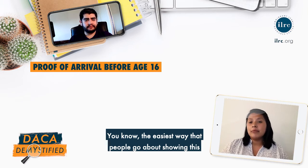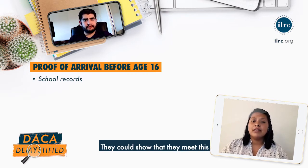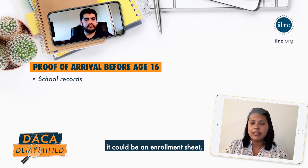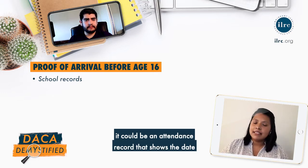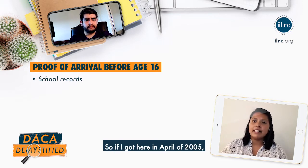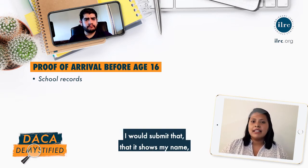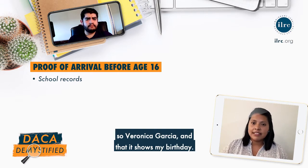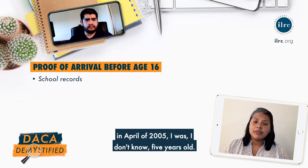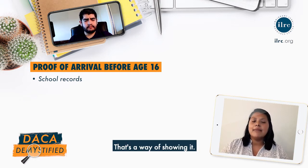The easiest way that people go about showing this, if they got here when they were very young and they enrolled in school, is they could show that they arrived before the age of 16 by submitting their school records, right? It could be a transcript, it could be an enrollment sheet, it could be an attendance record that shows the date, right, in which it was created. So if I got here in April of 2005, and that's when my parents enrolled me in school, I would submit that. It shows my name, Veronica Garcia, and it shows my birthday, so that USCIS knows that when I enrolled in school in April of 2005, I was 5 years old, right? So my birthday, all of that corresponds. That's a way of showing it.